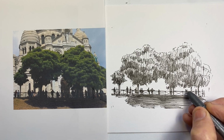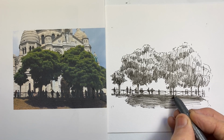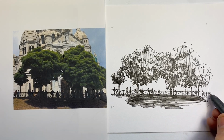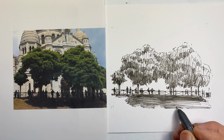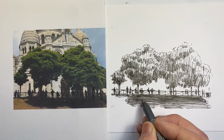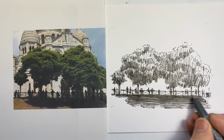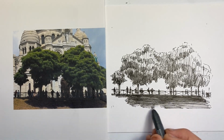And I have all these figures as well. I didn't necessarily place the figures exactly the same as they were in the reference, but I did copy some of the more, what I thought, interesting poses more exactly, and then I did a few more just very quick generic poses. I also grouped the figures the way I felt they had a nice balance. I didn't group them necessarily as they were in the photo as well.